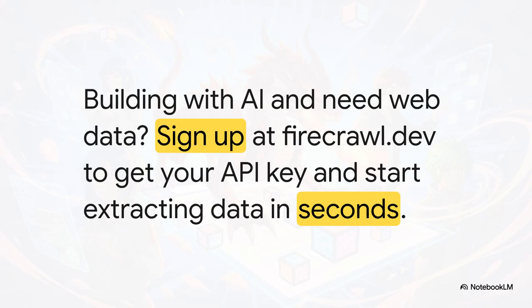So here's the bottom line. If you are building anything with AI that needs data from the web, Firecrawl is the API you should be using. I mean, 98,000 developers on GitHub already agree.